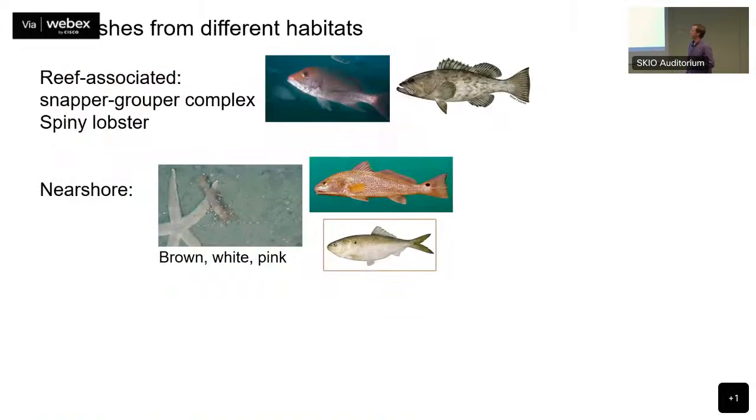And so there's a lot of different fish species that hang out in the Gulf because there are a lot of different habitats. Some are reef associated, like this red snapper and the gag grouper. There's a lot of really profitable nearshore fisheries, including shrimp, the brown, the white, and the pink shrimp, and our menhaden, which is used in fish meal and fish oil.